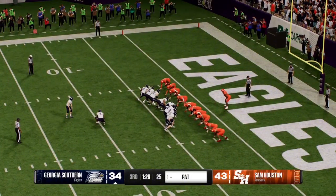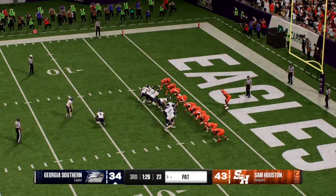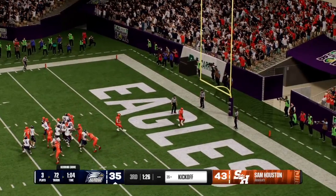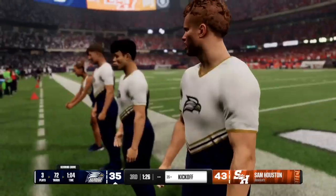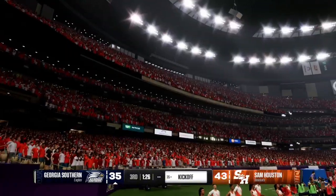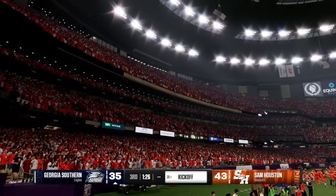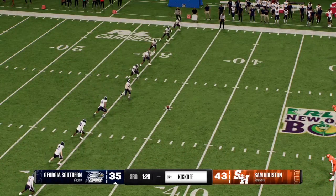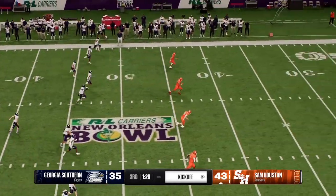They'll try to tack one more on their score. And it's up and good as they draw just a touch closer. Quick strike offense on that 3-play scoring drive. And they finished it off with the score from the 4. Almost ready to kick it away after scoring the touchdown.